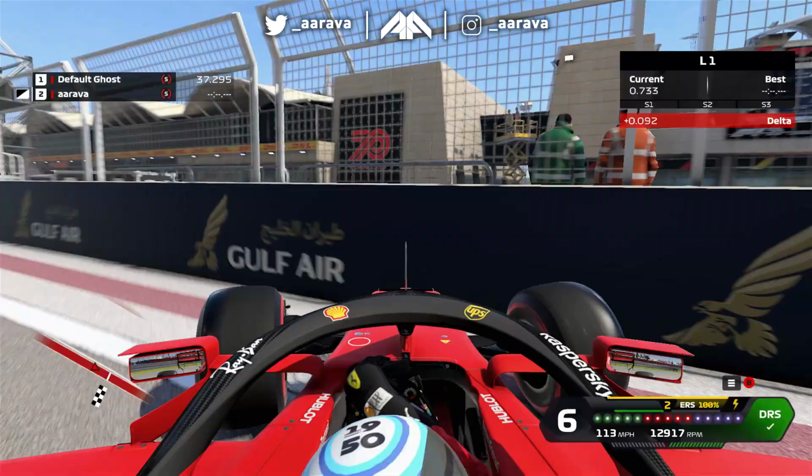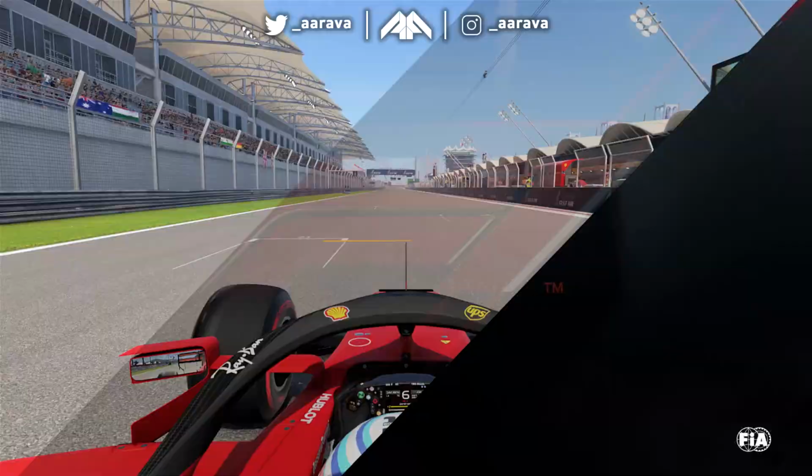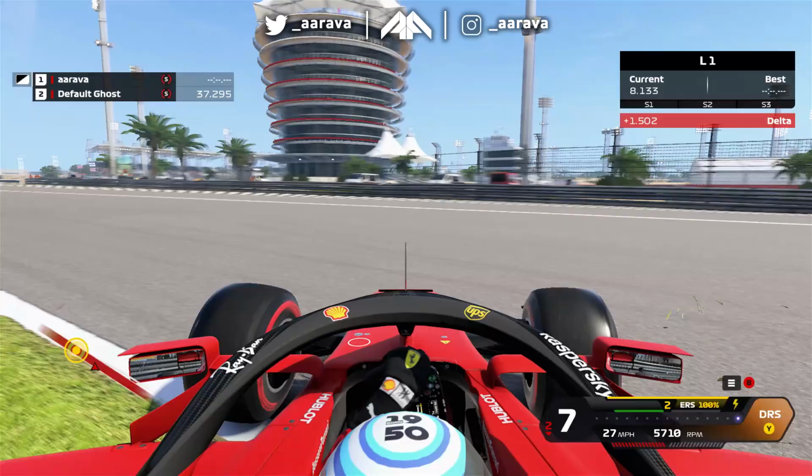Oh, okay. No, eighth gear was not good. Did you hear that? Did you hear that screech? So eighth gear, not good. Seventh gear, maybe the underrated gear. Oh, this is one way to enter turn one.